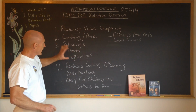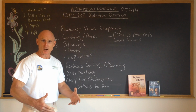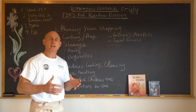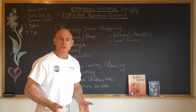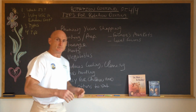Next, storage. After you cook all that food, if you're going to keep your meat in the crock pot from meal to meal, it's a good idea to reheat it before you eat it in case you get any bacterial buildup. So just bring it back up to your slow cook temperature, let it cook for a few minutes, whatever, till it's hot inside. Then you can eat it.